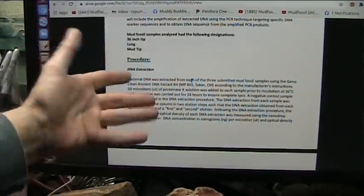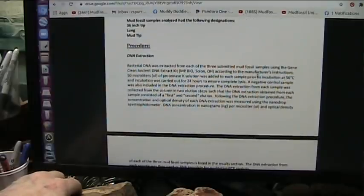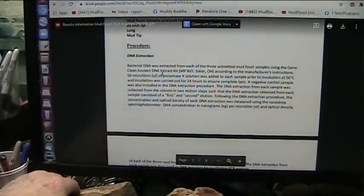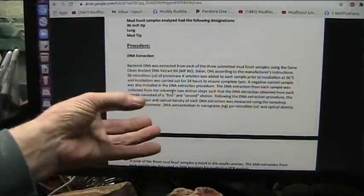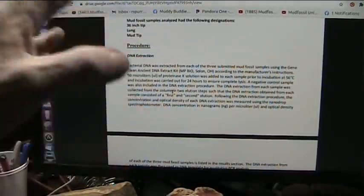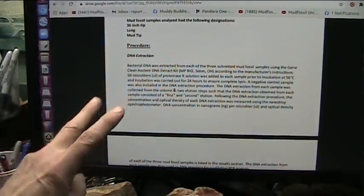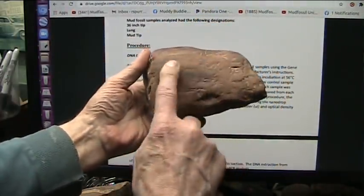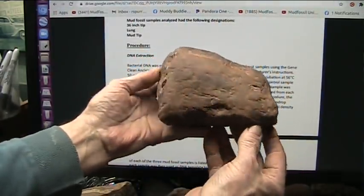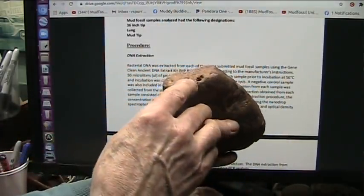And this is what it consisted of: bacterial DNA extracted from each of the 3 submitted mud fossil samples using the GeneClean Ancient DNA Extraction Kit. Now, all they did was take the particles that I sent them, and I drilled inside of 2 of them, and the third one, this one here, was with the hand. I had all the thing of the hand, and I could see the pattern of the distal phalanges right there so well, and the blood supplies and everything. So I went down in here, and I could see there was blood right there.